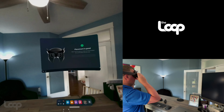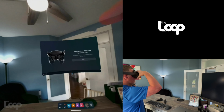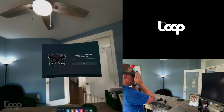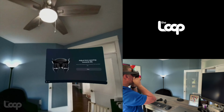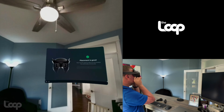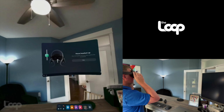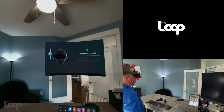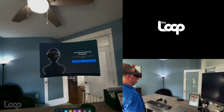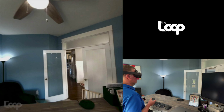So as I launch into this first application, Immersed, it's going to ask me to do some adjustments here to make sure that the pupil distance is right and that the device is proper on your head. It's really nice. It senses where it is, and it tells you if you need to push it up or down for optimal viewing. You can actually turn that feature off if you want to as well, but I leave it on because it gives you the best experience.